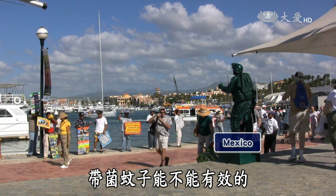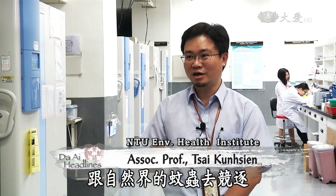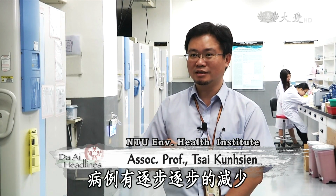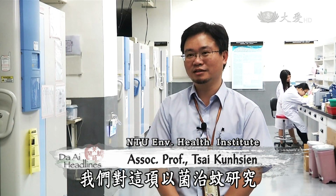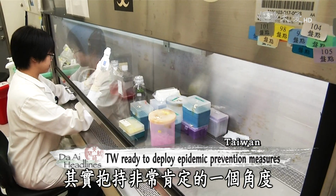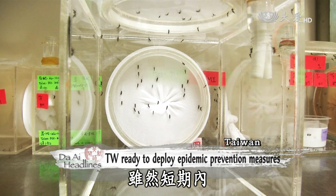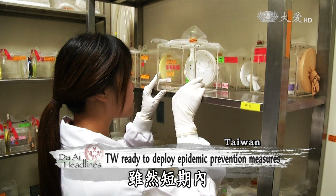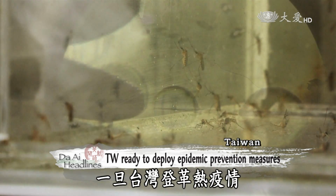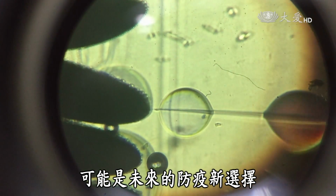If the bacteria-treated mosquitoes cannot be effective, competing against mosquitoes in nature is something we need to see. We also need to see if there is a gradual reduction in the number of cases. We have a very positive outlook about this. Taiwan's National Health Research Institutes have also joined the bacteria mosquito control program this year. At the moment, mosquitoes treated with this bacteria won't be released into the wild, but if there's an outbreak of dengue fever in Taiwan, this could be deployed as a means of epidemic prevention.